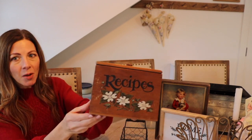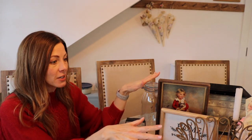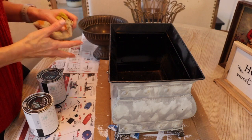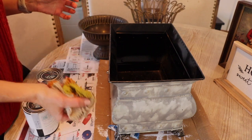I'm just going to clean it up, and I'm going to be working on these planters that I have here and giving them some paint. So let's get started on that. So the first thing that I'm going to do is give everything a good clean. I'm just using a warm washcloth with some soap.